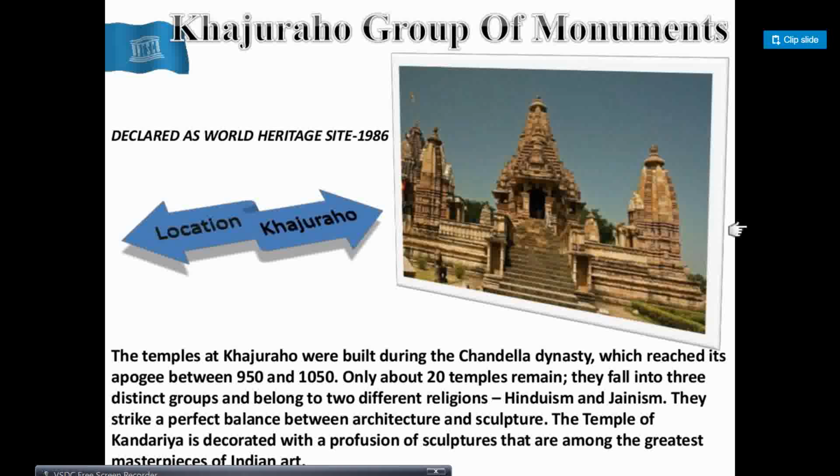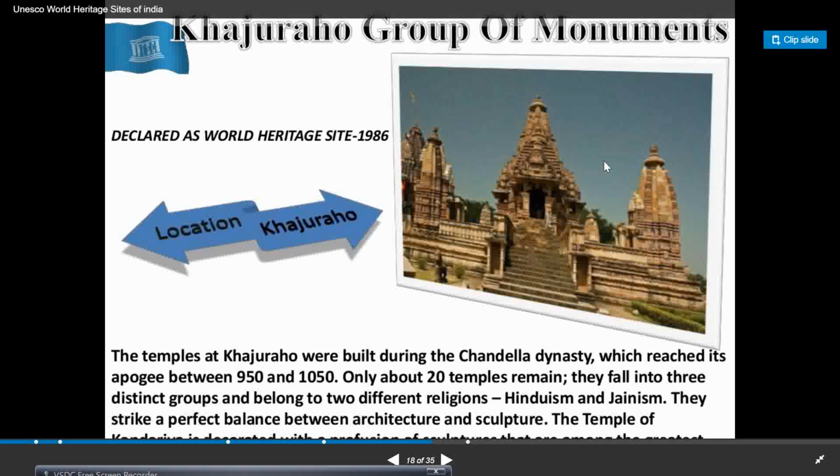The temple of Kandariya is decorated with a profusion of sculptures that are among the greatest masterpieces of Indian art. This is the northern style of architecture, we can call it the Nagara type of architecture, and it was declared a World Heritage Site in 1986.